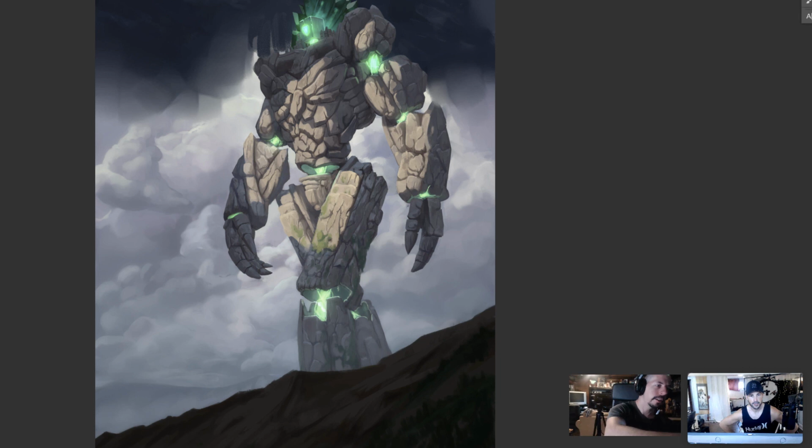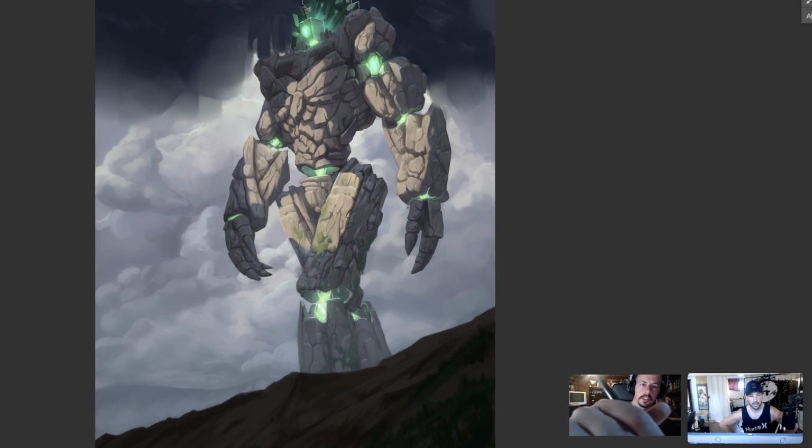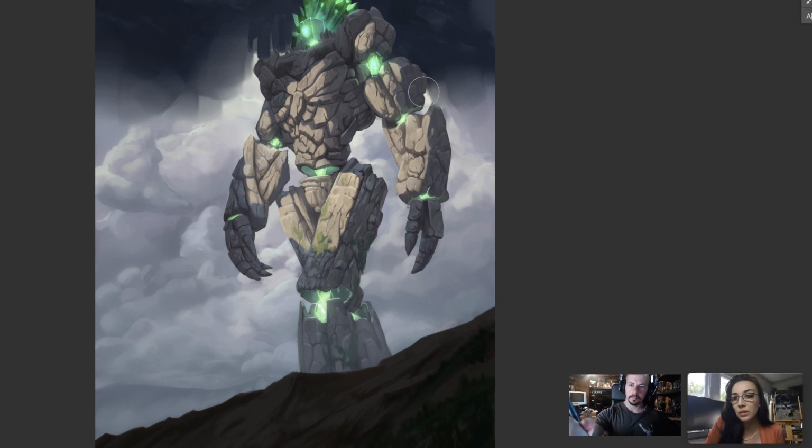getting that. Like the crystals, I feel like since the crystals are kind of glowing, or I think they should be glowing because it's that component on the creature, we should see that first and foremost. So really just get a lot of that to pop. There you go. And you could almost bring a little bit of the rim light down around that top shoulder that would disappear into the clouds.